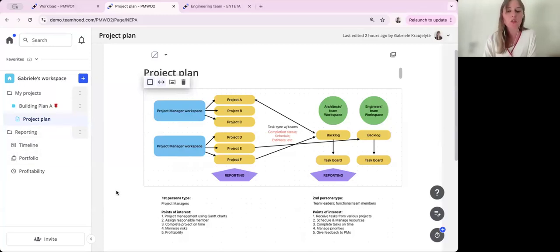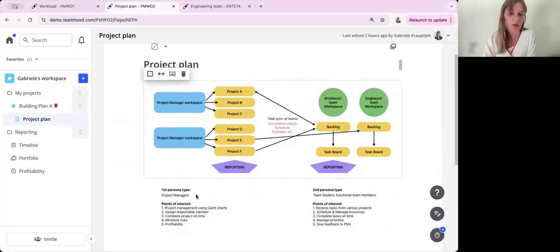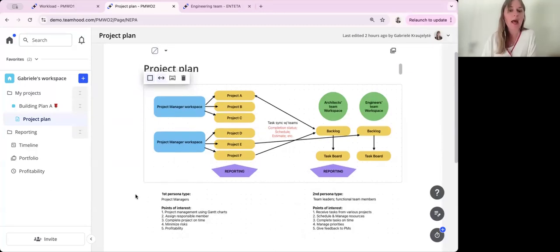see here. So this will be our first persona type, the project managers, and their main points of interest will be to assign responsible people to complete specific items, of course, to complete projects within a specific timeline and a budget, and to keep an eye on the profitability of a project.